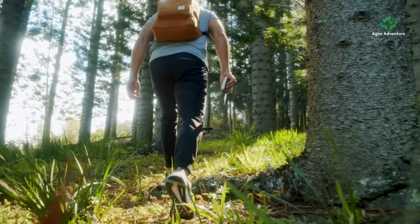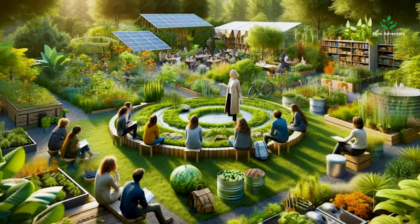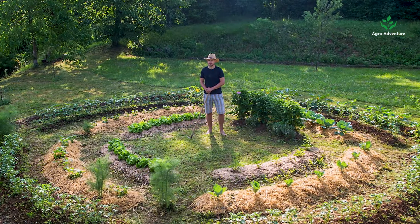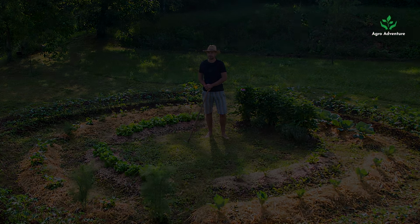Apply self-regulation and accept feedback. Permaculture is an ongoing learning process. Adapt your practices based on observations and the natural feedback of your environment.